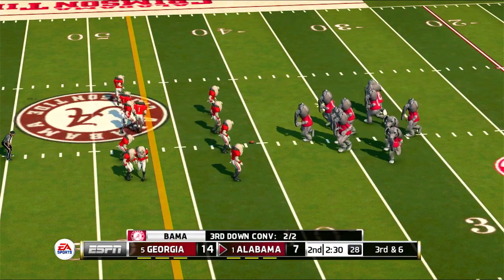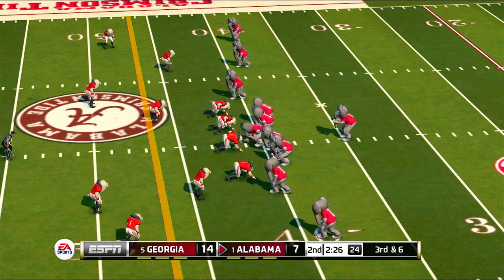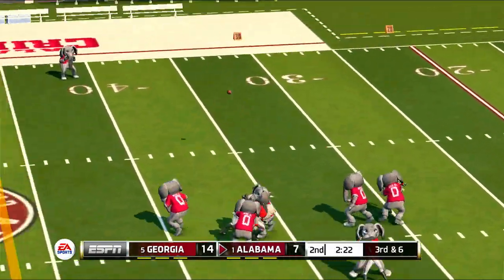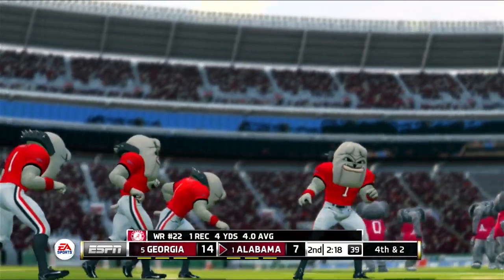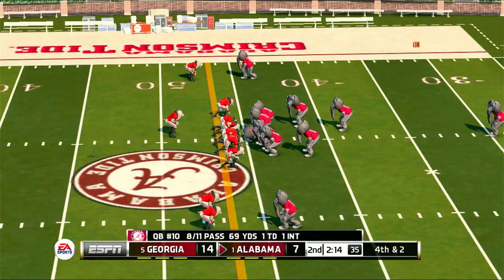Now it's third and six coming up. Ball on the 41. Five guys will be out in the pattern as they're in the shotgun. And he's taken down around the 45-yard line. Nice gain, but not enough for the first down. Yeah, that's a nice play there. They did everything right except get enough yards for the first down.